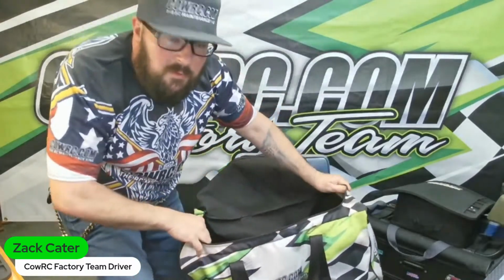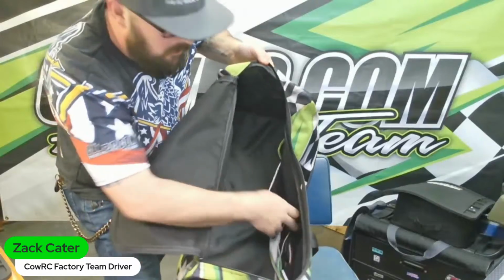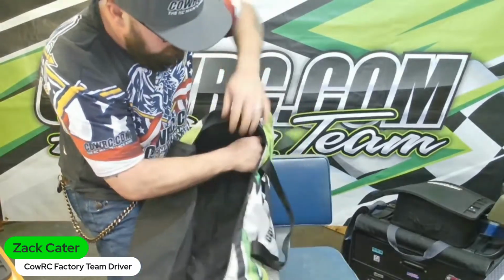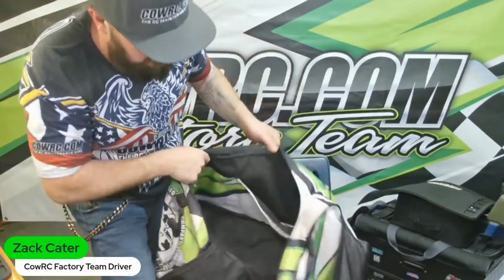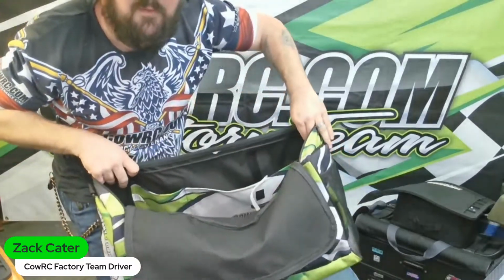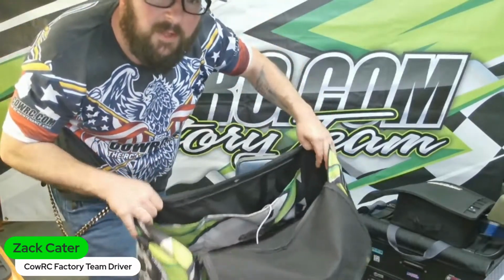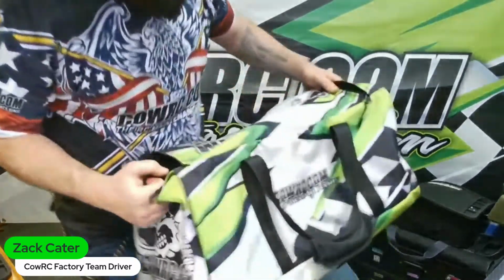But when you look inside here, there's still some more small stuff. You've got a nice interior pocket. You've got a smaller one up here towards the top. And then you've got a really gratuitous side pocket further down. They even were nice enough to continue the theme on the inside of the bag, so it looks absolutely phenomenal. So that's almost everything other than the kitchen sink inside the CowRC duffel bag.